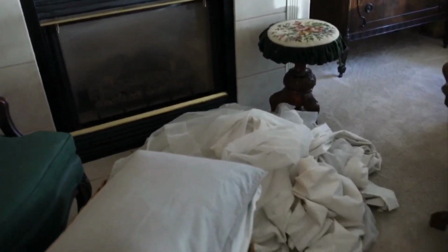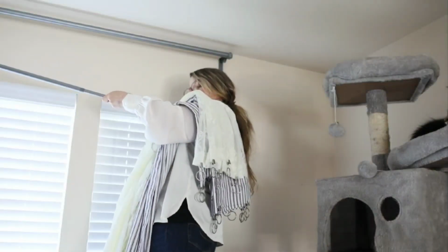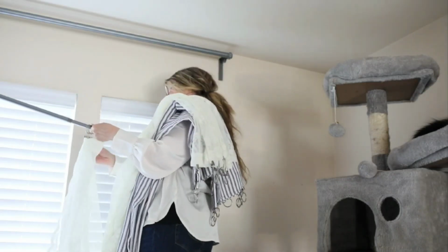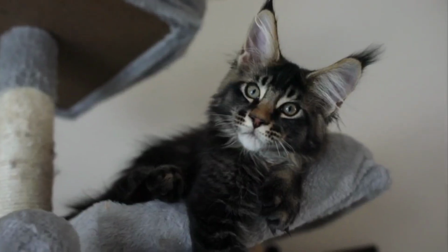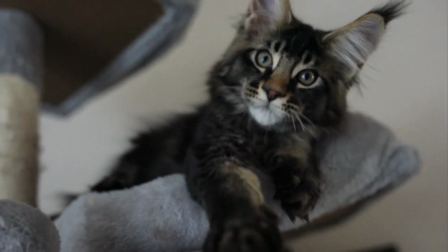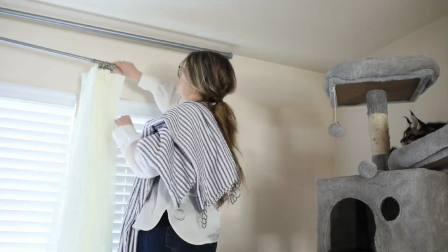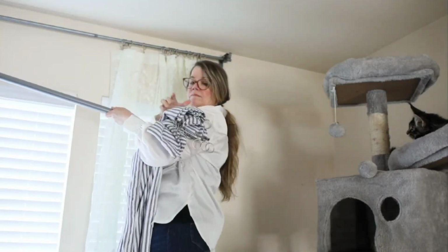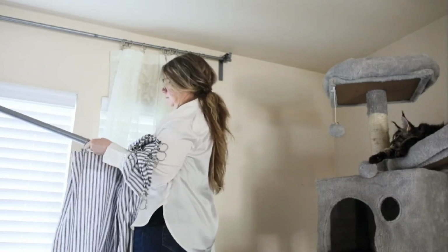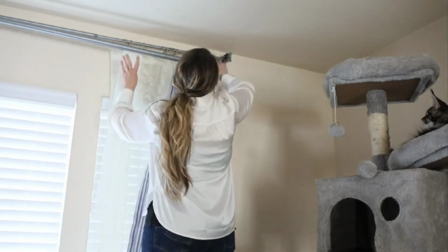An easy way to carry all 4 panels is to drape them over your shoulder. I love this idea. And look who is watching me. It's our new little Maine Coon kitten. He's saying hello, YouTube family. It is easier to hold all the rings together and slide them all at once on the rod. But it doesn't matter, one at a time or all at once, it all works.